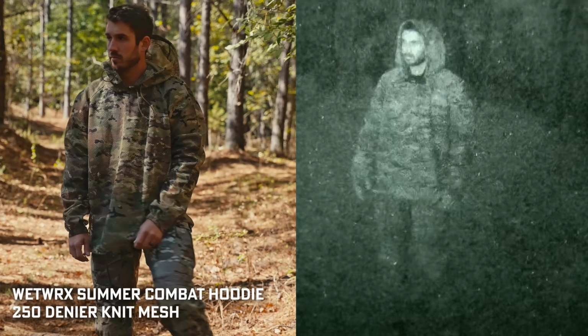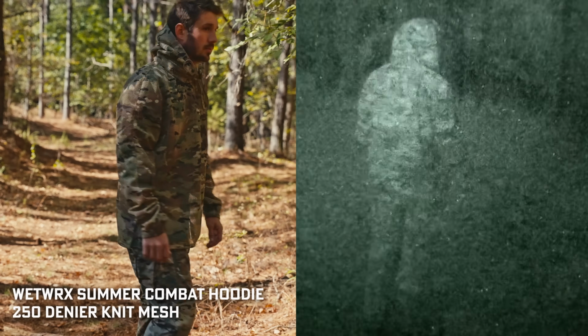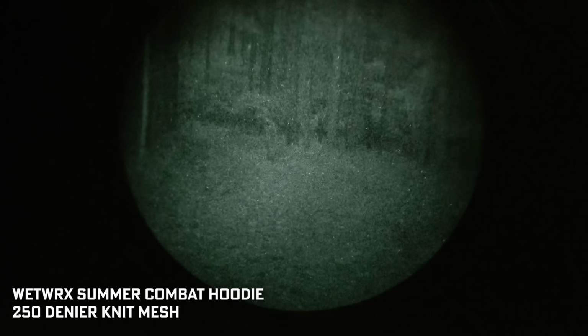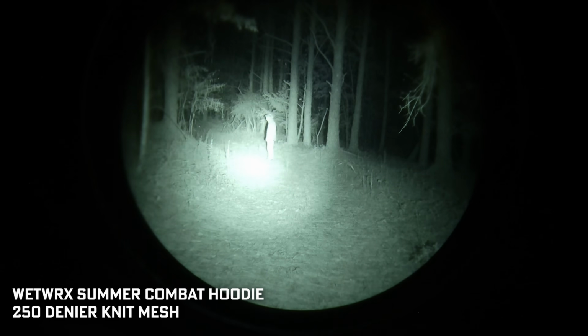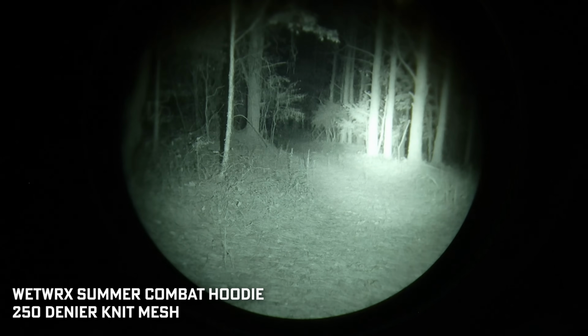Now, this is where something like the Wetworks Summer Combat Hoodie is an absolute game changer, because they're oversized, so they're designed to actually fit over your other clothing, and it's made of 250 NIR knit mesh, and so you can throw that on something that's not NIR compliant, or something that kind of pops the light back, and it will definitely mute it down.